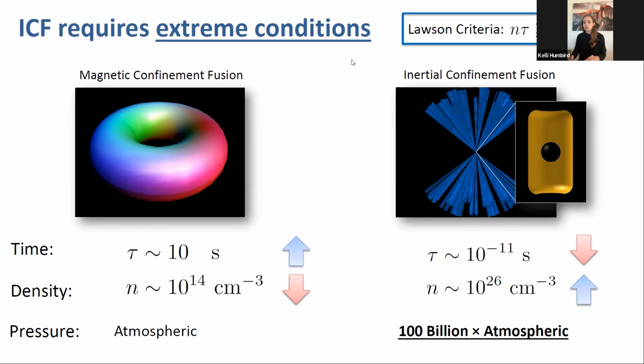So the two main approaches to confinement-based fusion are magnetic and inertial. They take very different approaches to meeting this Lawson criteria. In magnetic confinement, they're focused on containing a low density plasma for a very long amount of time, several seconds, and they operate at atmospheric pressure in these experiments. Inertial confinement fusion does the opposite. It's focused on creating extremely dense plasmas, at 100 billion atmospheres, and we want to confine them for a very short amount of time, long enough to produce energy, but we're not going to confine the system for too long.